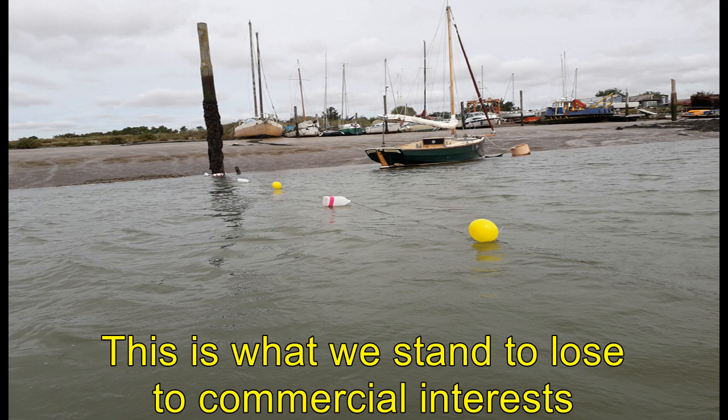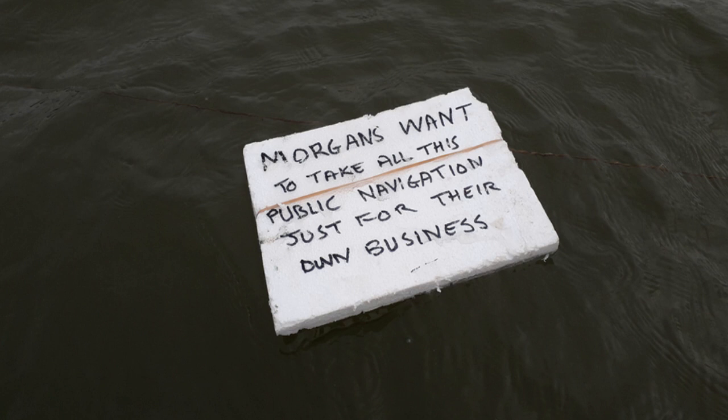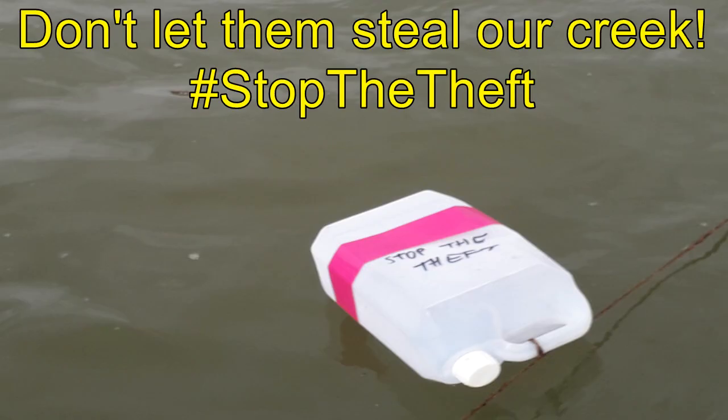Morgans don't actually own Brightlingsea Creek. The mud at the bottom of the creek belongs to Crown Estates. So how can they be allowed to stick pilings into it and a load of pontoons there with boats on and take away the public right of navigation just for their own commercial gain?